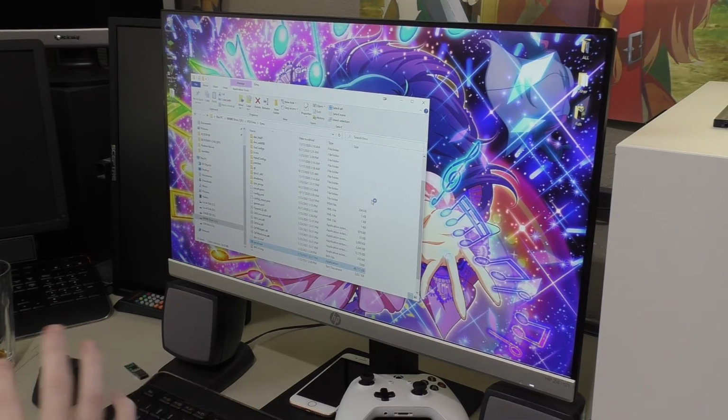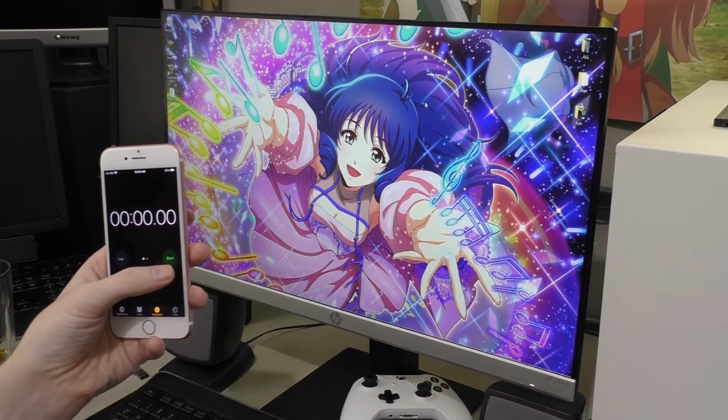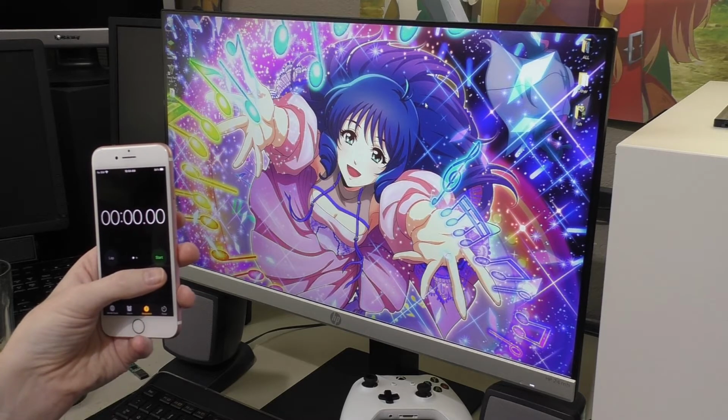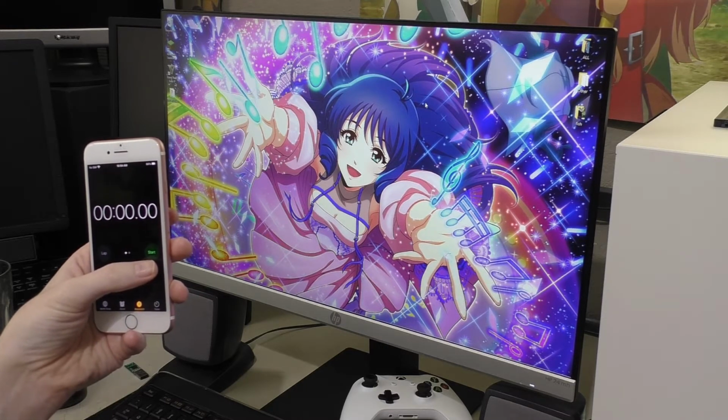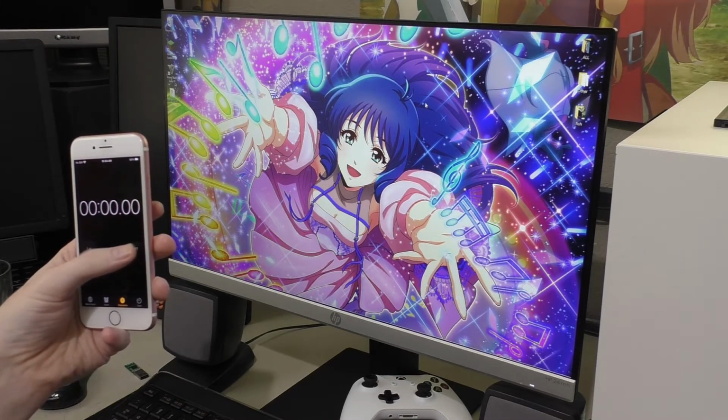Which means there's no GPU driver on this thing whatsoever. Alright, and let's get a stopwatch running and see how long it takes for me to reinstall my AMD GPU drivers and reinstall and reset up the Ps3 emulator.